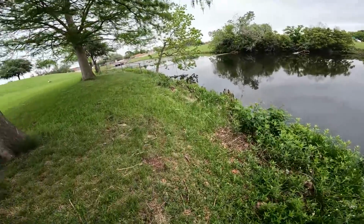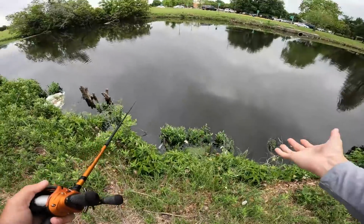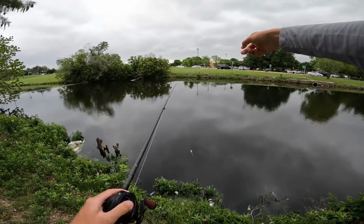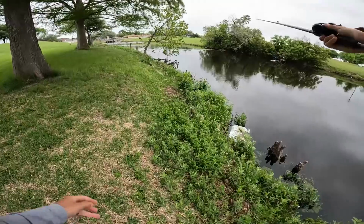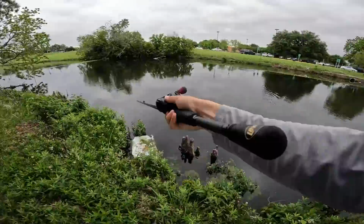Where is my frog? Can't find it. I think it's still out there in the middle. So that floating thing out there is definitely my frog. We've got ourselves a walking topwater. I'm gonna cast it and attempt to snag my frog.